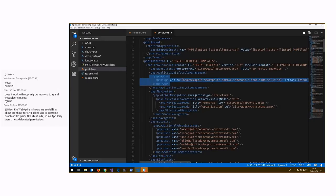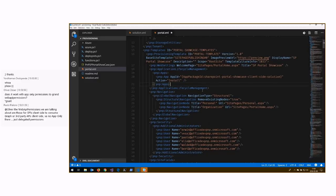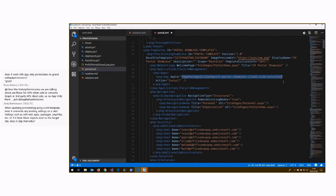Let me also wrap this one here so you can see that a bit better. Here I install the app and you see that we use a token because we have no idea what the ID of that app will be. So here we use a token to dynamically figure out the ID of the app and install that app into the site.